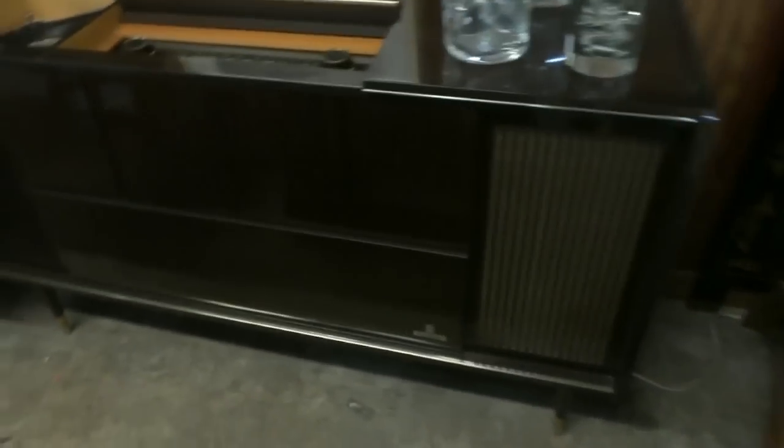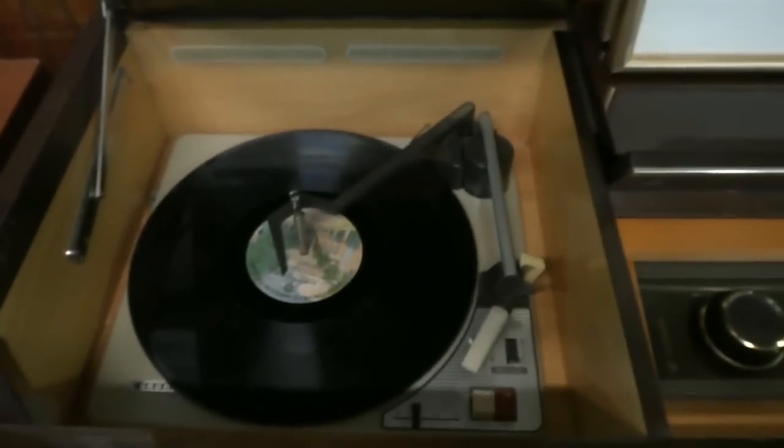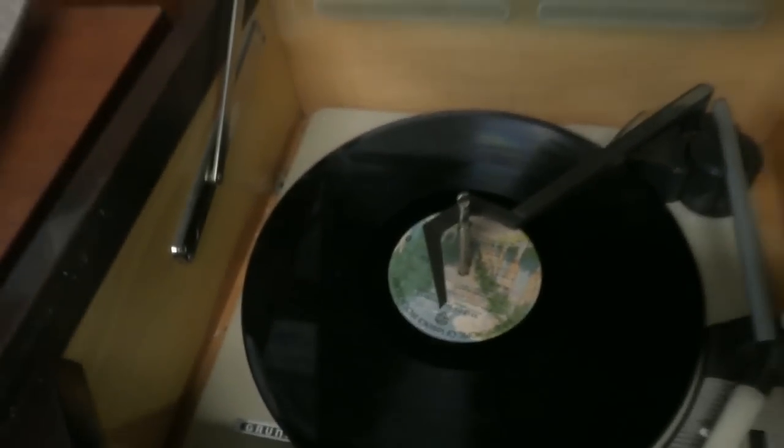Now we're coming into the Grundig. Check this guy out. The guys were playing the record the other day. What the best of the Doobies. Can you imagine? I remember the Doobies. You remember the Doobies? I'm telling my age.